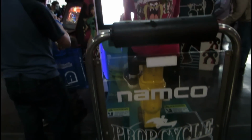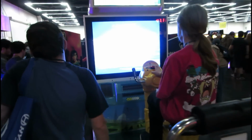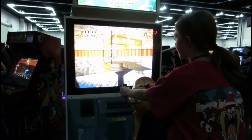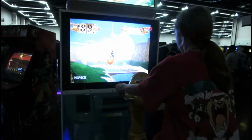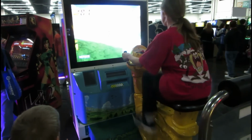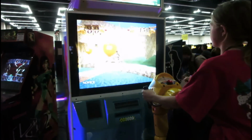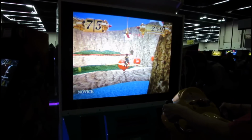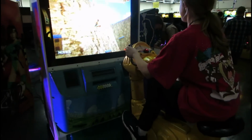Pop Cycle from Namco. I discovered this game on MAME once, and I thought, what the heck game is this? It looks really, really cool. Never seen an actual cabinet or machine being played, and now that I see what all is involved, yeah, this is never going to work on MAME. But a very cool little machine where you fly this propeller bicycle thing through a variety of balloons. First time ever seeing one of those.